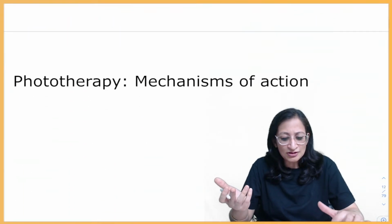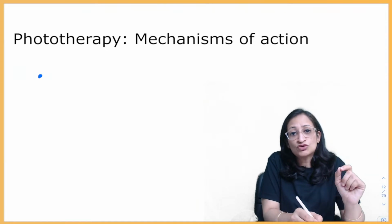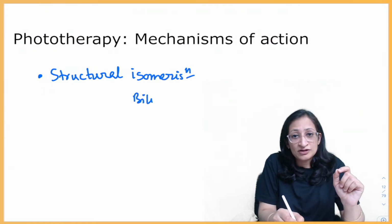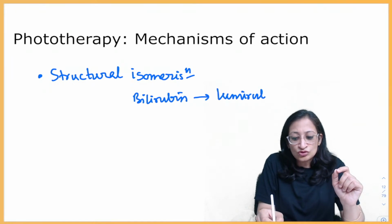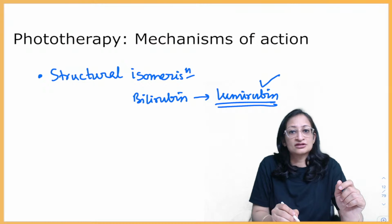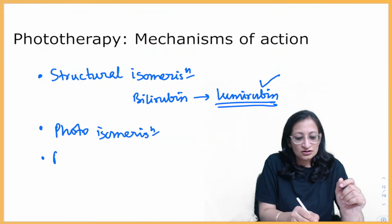Very good. So what happens is, there are three mechanisms of actions of phototherapy. The most important mechanism by which phototherapy acts is, yes, anyone can tell me? So the most important mechanism is structural isomerization, wherein this bilirubin is converted into a structural isomer, that is lumirubin. And this lumirubin is easily excreted from the kidneys, right? So that is what we were telling. Lumirubin was the answer here. Apart from that, there are some other mechanisms also by which phototherapy acts, like photoisomerization and photooxidation.